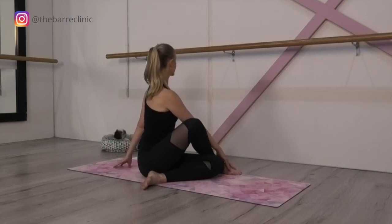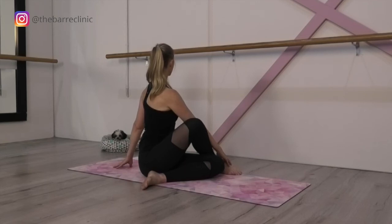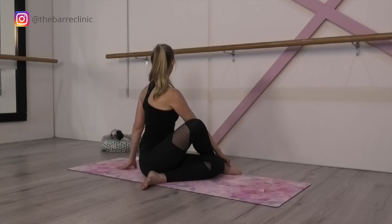Inhale, lengthen through the spine, keeping both sitting bones glued to the floor. Exhale, twist around. Inhale to lengthen. Exhale to twist. Inhale. And exhale. Inhale, lengthen. Exhale, twist. One more breath. Inhale, lengthen. Exhale, twist. And release back to neutral on your inhale.